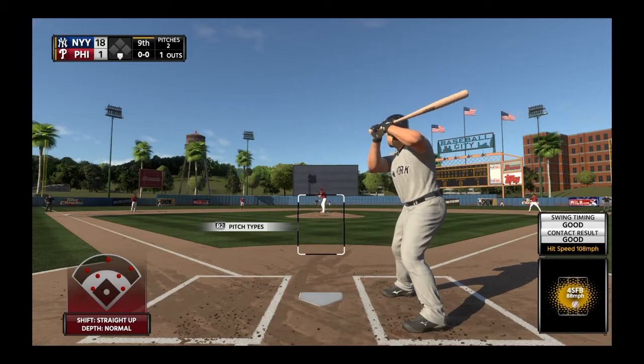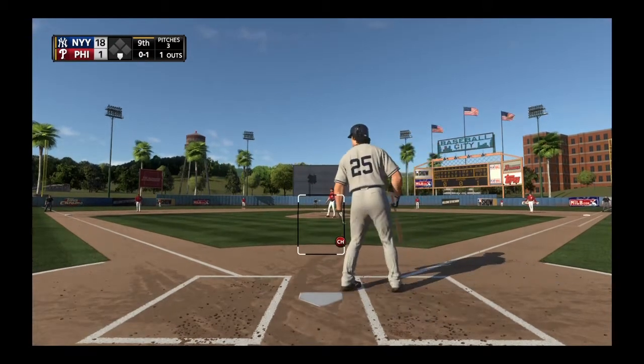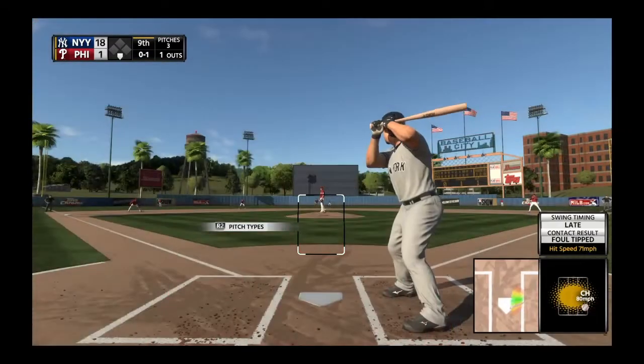The pitcher, number 25, Guy Cormier. Into the box now, Guy Cormier fouled off. One out, nobody on.